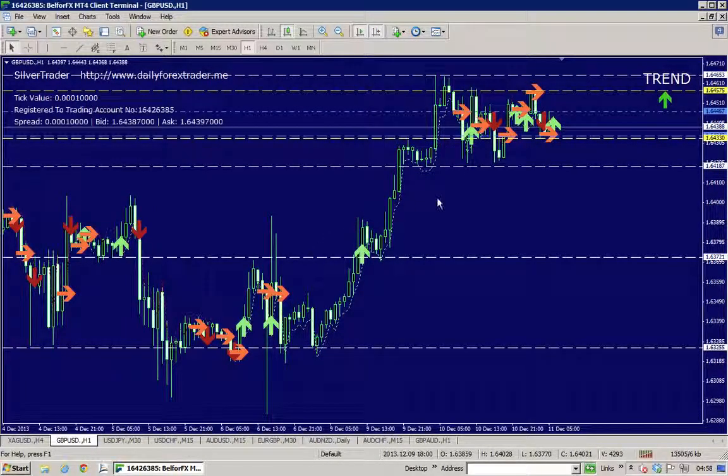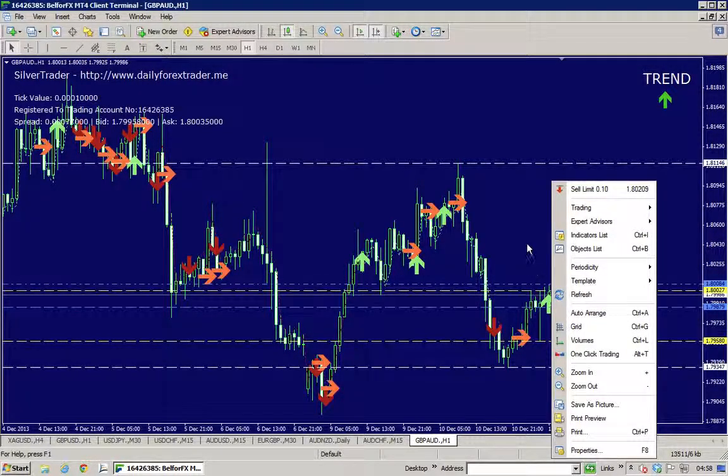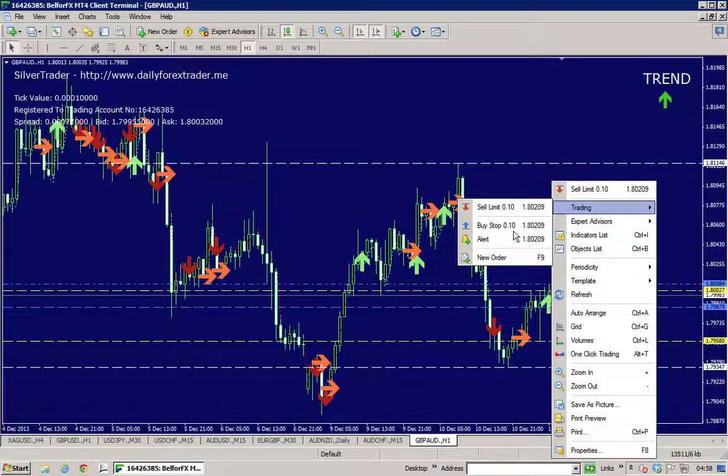Okay, so possible sell on GBP USD. Not touching it. I don't want to do anything with GBP that sells it. Possible buy here for that distance. I kind of like that, so I'm just going to put an order on that. So trading, buy stop.